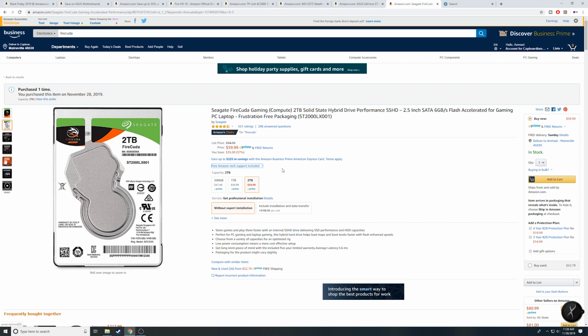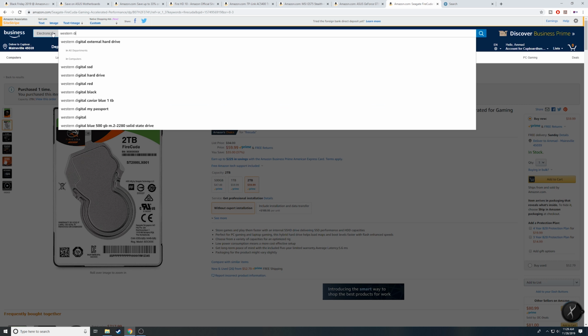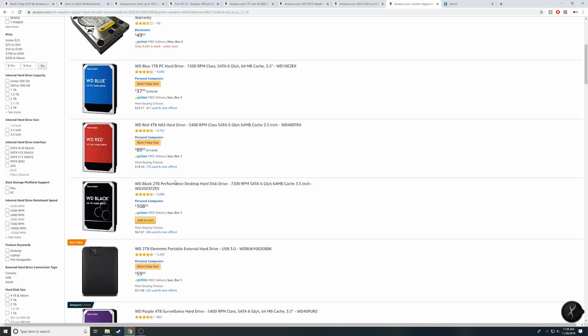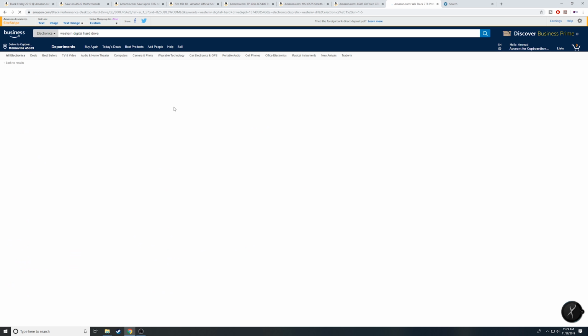Now you can very well pick up about 12 terabytes of data through a Western Digital Black Series. Those are on sale as well. Matter of fact, let's go ahead and look at some of those, that way you guys get a sense of pricing. The only difference is the speed on those is like 7,200 RPM. So let's take a look at this one here.